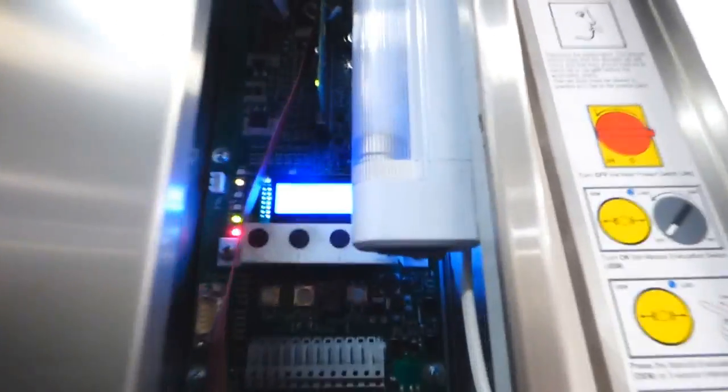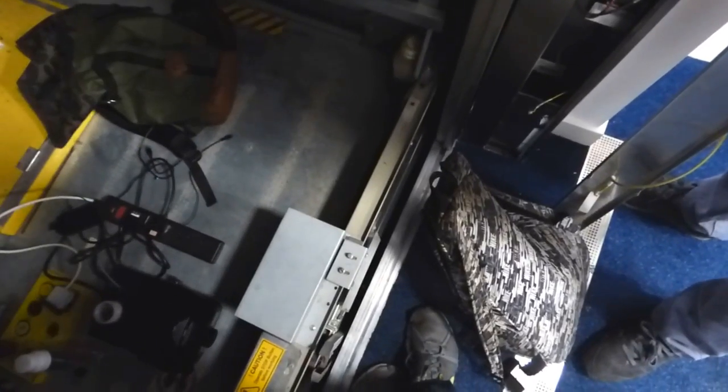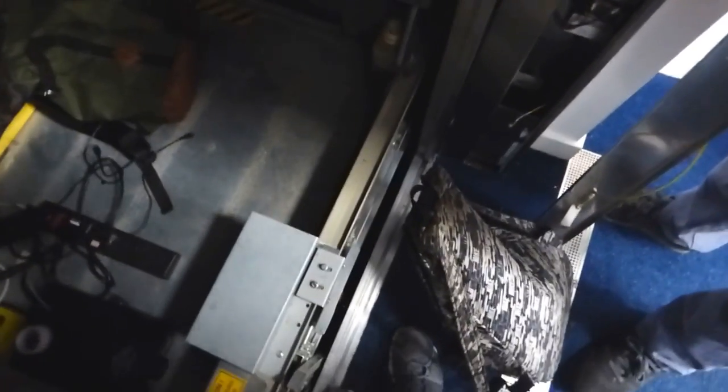And now let's free fall the lift. Oh, there we go. And along we go to another Schindler 3300, but this one's a bit faster. This one goes 1.6 meters a second.